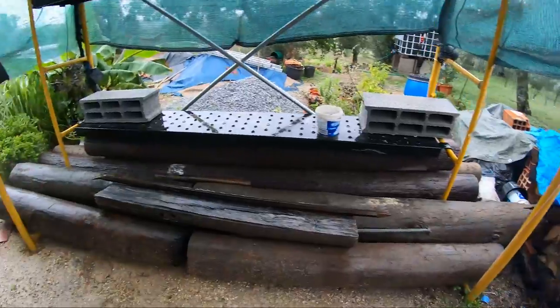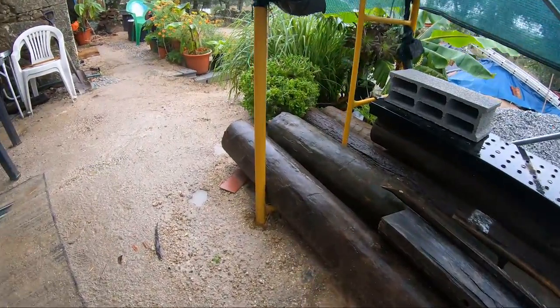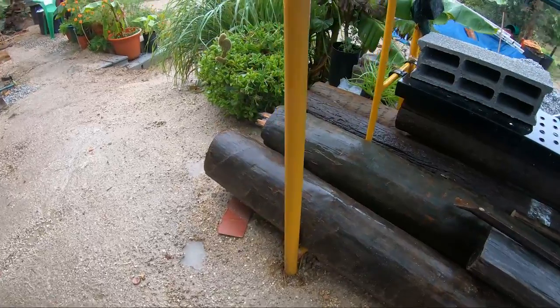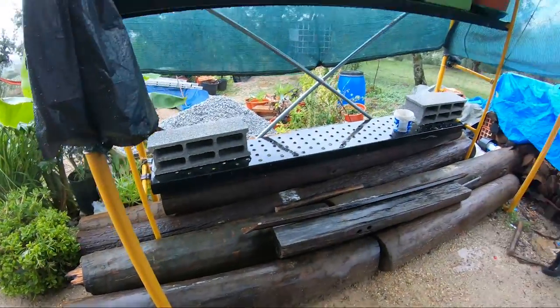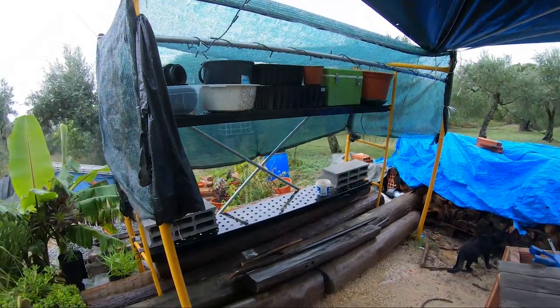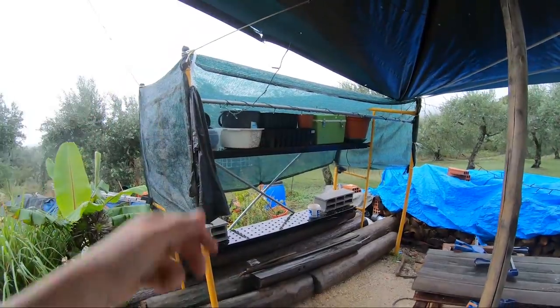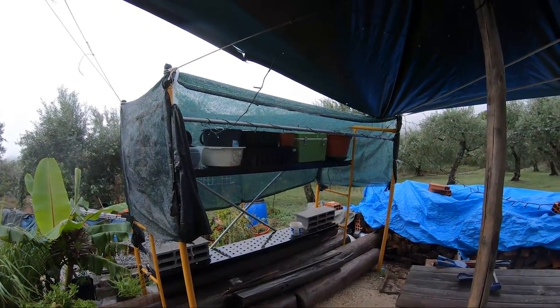It's frustrating because it would have been such an easy thing to do, just to stick a piece of wood under there and it wouldn't have sunk. But, you know, these are all the little lessons you learn along the way. And, yeah, won't do that again. But I think once it's all risen back up above the ground, it'll be a really good space for working.